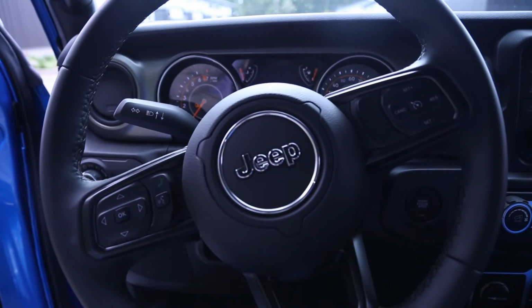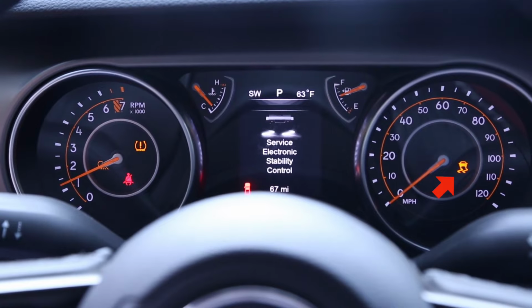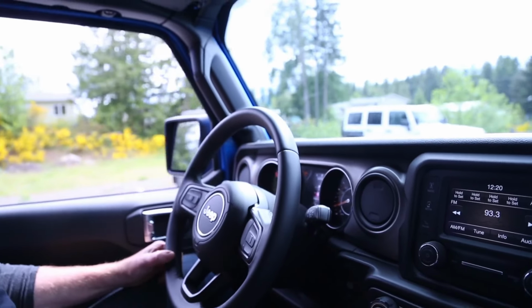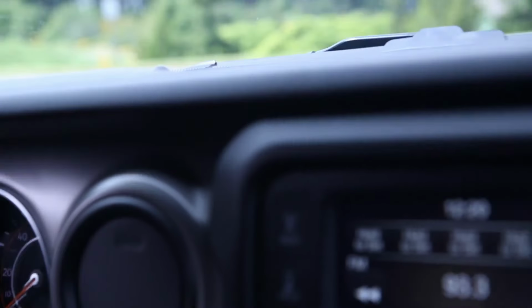ESC is now mandatory on all new cars. If the light stays on, your car may not correct understeer or oversteer. Wheel spin won't be regulated. Turn it back on if you disabled it. If it won't turn off, get it diagnosed.